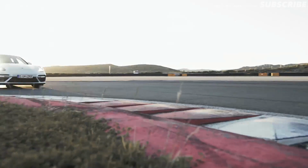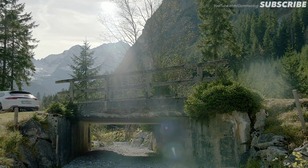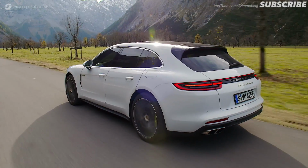Panamera Turbo SE Hybrid. As the top model, the Panamera Turbo SE Hybrid Sport Turismo takes up a very special position in the Panamera family. It comes with the Sport Saloon's well-known spread between efficiency and a significant electric range, as well as the sports car typical performance.